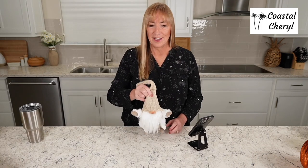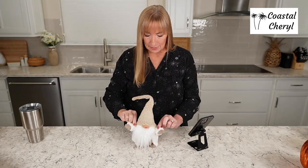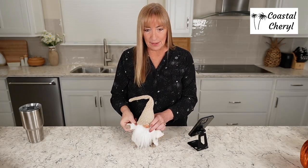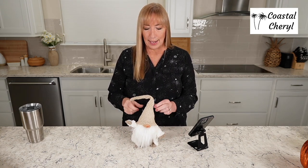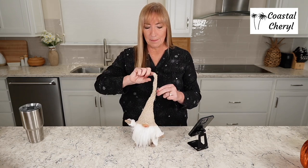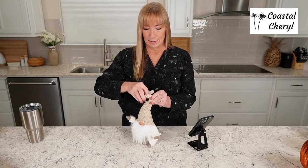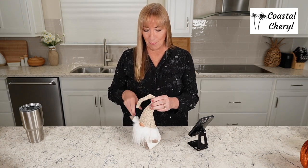Okay, thank you, honey. Here's the gnome. Look at him. And look, his little arms, you can move them. They have a wire in them, so he could be like waving hi to you. And then his hat, same thing. It could be standing up. It could be in a curly cue. It could be bent over.